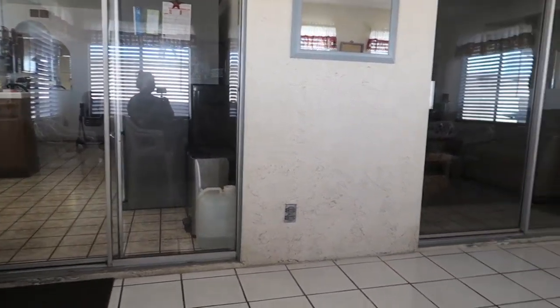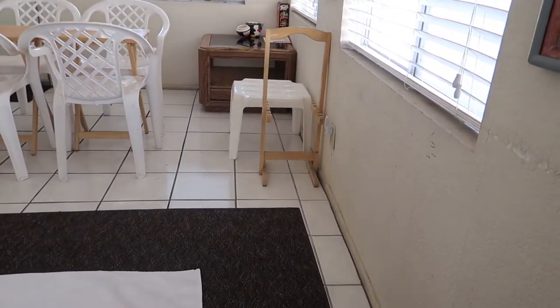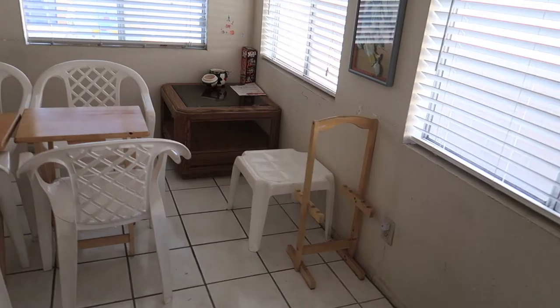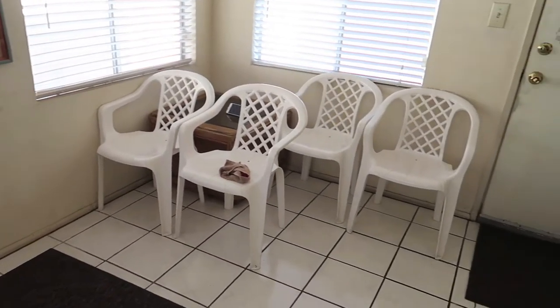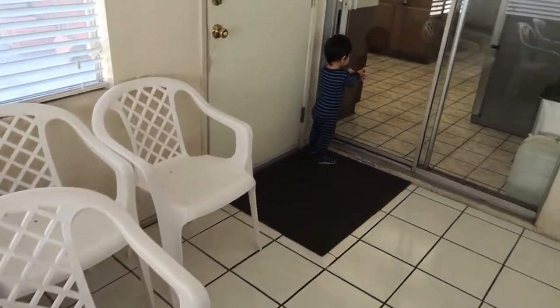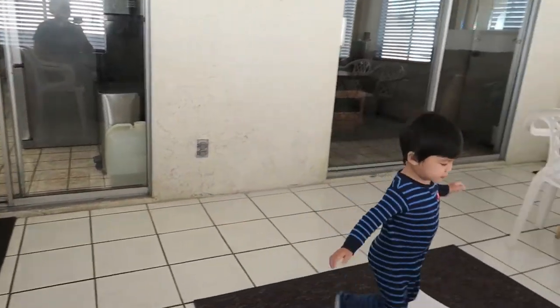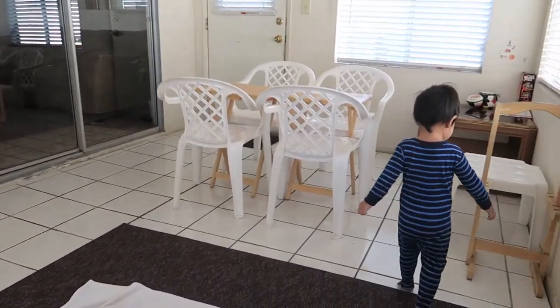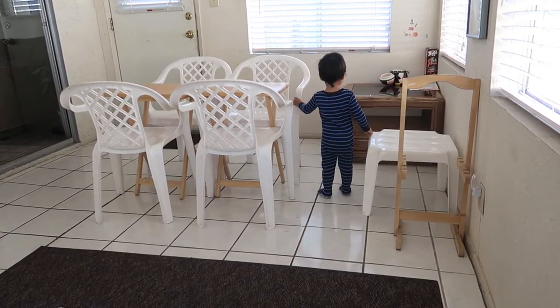Okay guys, so this used to be Nathan's playroom. He used to have all his toys and stuff in this room. This is actually the patio area. I know you've seen it in a few vlogs. It's messy right now because Nathan was doing something in here, but now it's just a regular patio. Now I'm thinking we could probably make this his playroom too, probably in the summertime. I can move some stuff in here.